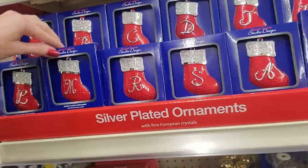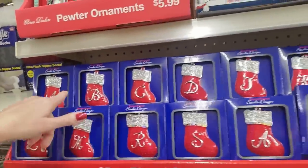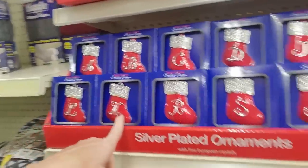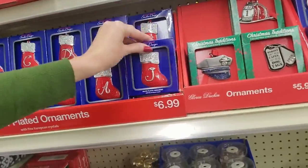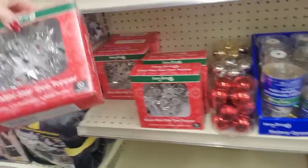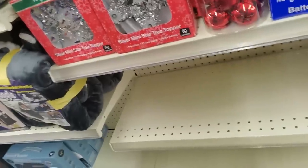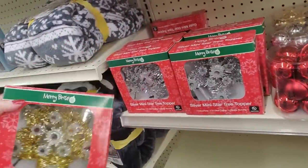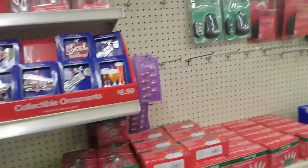These are silver plated. Look, there's an M. They're alphabets. Weird. A, B, C, D, J, K, L, M, R, S, A, J. What in the world? Okay. And we have a tree topper made of tinsel and plastic. We have several of those. Here's one in gold. That's pretty. I'm going to leave it back there. I guess they have it that way for a reason.